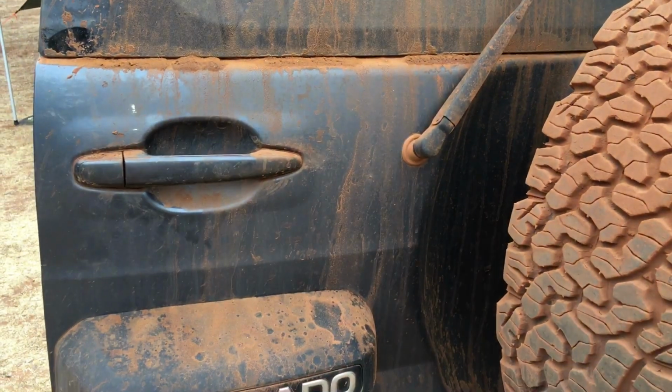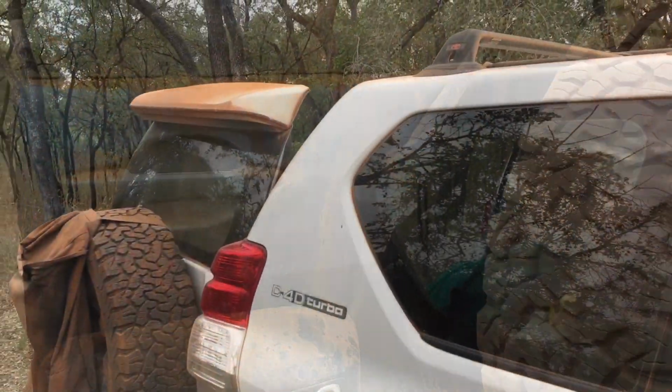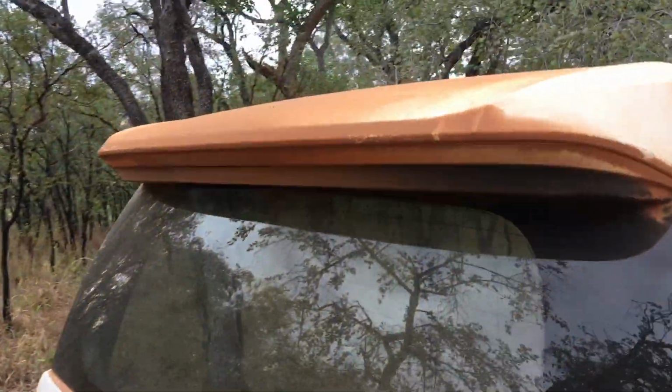Yeah. So let's go and have a look at a couple of other vehicles and see a bit of a comparison. Look at this one. It's got a bit of dust as well. It's had a bit of a clean up, some pretty clean paint work there. Have a look at this lock round here.